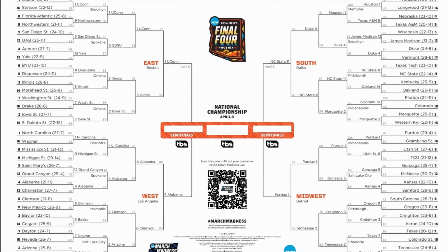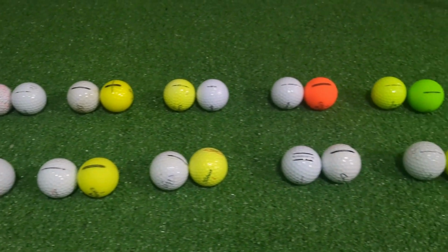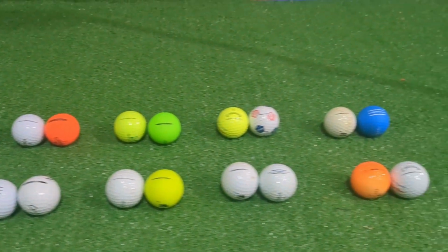Today, in celebration of the men's and women's NCAA basketball tournaments, we have built the ultimate golf ball March Madness bracket here as well. I've collected 32 of the most popular golf balls out there, and we are going to put them head to head today in a battle. Who can get the better strokes gained? Winner moves on. Who do you guys think is going to win the entire tournament? Let's get straight into it.